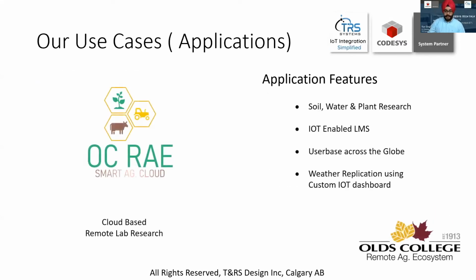And this is yet another example of a custom cloud-based application. This is a very unique application that we launched earlier this year, in partnership with Olds College. We all know COVID has hit everybody very hard, and we're confined to the four walls of our house. The same stands for academic institutions. Students can't make it to the college. Research cannot be done in real time at the college anymore.